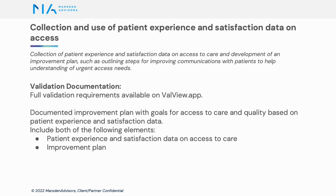For example, in looking at the check-in experience rating by location that Hugh showed, you may identify one location scoring lower than the other. In reviewing the comments, you find that the issue is with wait time. You would then implement an improvement plan, such as adjusting schedule templates, adding additional clinicians or staff to the location. You can then use Rater 8 to reassess the changes as they're made to see if the access to care was improved as a result of these changes.